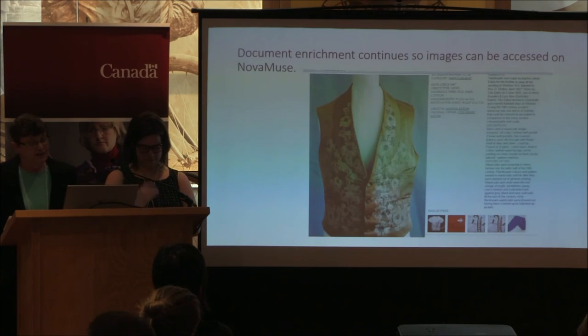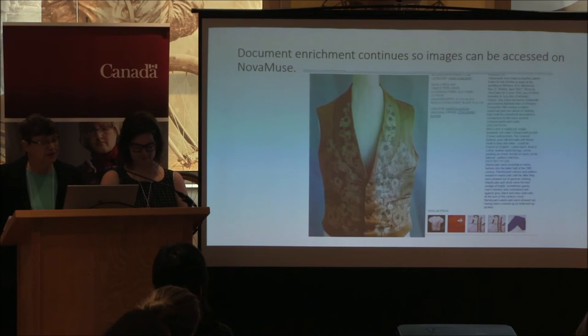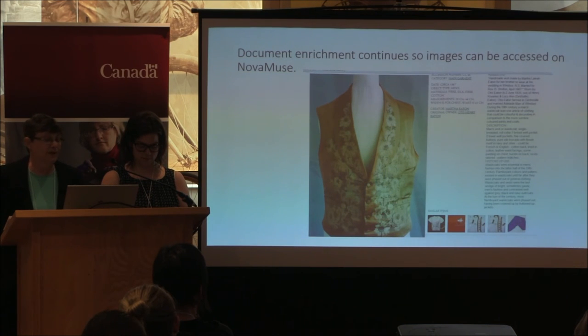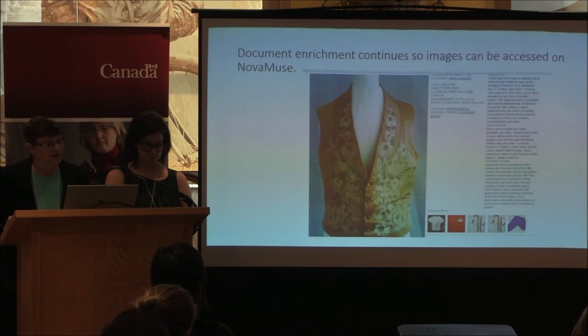So we continue to enrich our documents by photography. It may be stored in this room, but at least some of these items can be accessed digitally online through NovaMuse. And here's one example. This is a handmade wedding vest worn by Otis Eaton for his wedding in 1835. It's a little hard to see here.